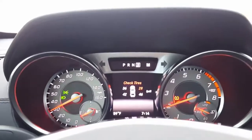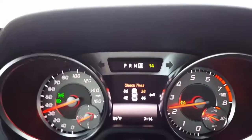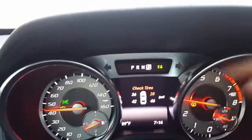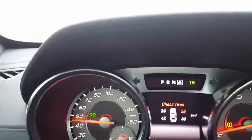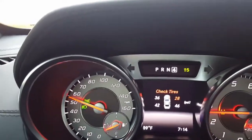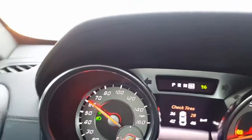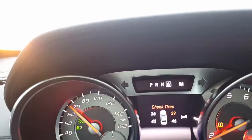So I'm on third gear right now, right? And I'm at, say, 40 miles an hour. Do you see how it's telling me to shift up to fourth gear? So I shift up. Okay, now it's on manual, so it says M. Now it's telling me I can shift up to fifth gear. I need to shift up to fifth gear. And now it's saying I can go up to sixth too. And this has 7 gears, so it'll tell me to go up to 7 soon.